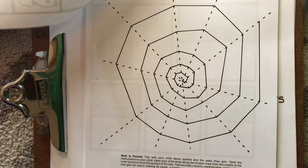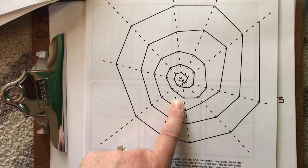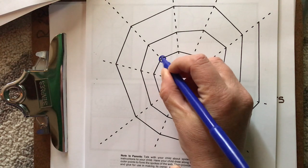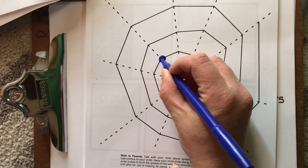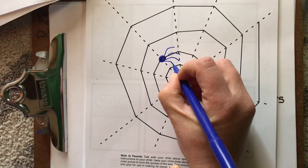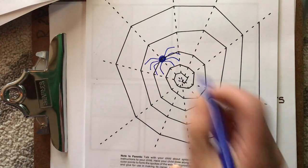Okay. Who lives here? It's not an insect. It's probably a spider. 1, 2, 3, 4, 5, 6, 7, 8.